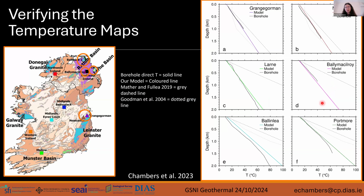So I also said that not only would we produce a temperature map with associated uncertainty, we wanted to know if it actually worked. We didn't have that many deep boreholes in Ireland. As you know, we've had a lack of oil and gas industry, so there's been a lack of deep boreholes across the region. But we did have 6 deep boreholes at the time that we wanted to use to verify our models. These are located here by the triangles.